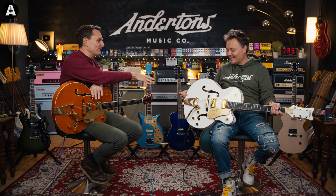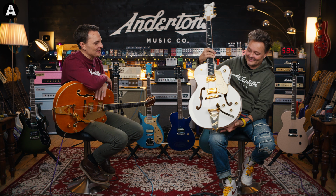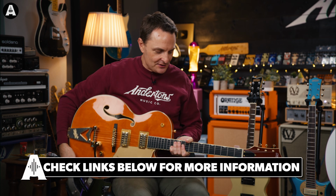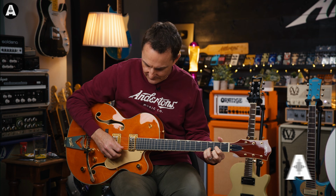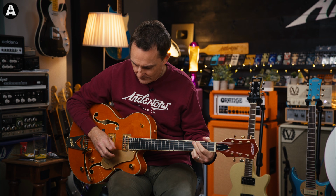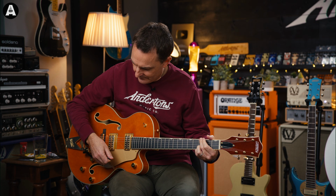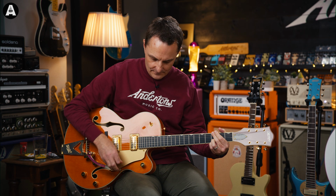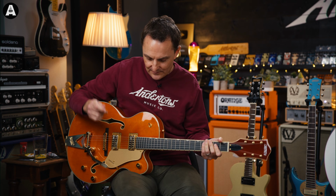It looks fab. The orange sparkly binding is just wicked, isn't it? It is wicked. That's a great guitar. The Nashville is slightly smaller from here to here, with a shorter scale length. Beautiful guitar. Love a Bigsby. I've got no gain on or anything here yet, so let's pop a bit.